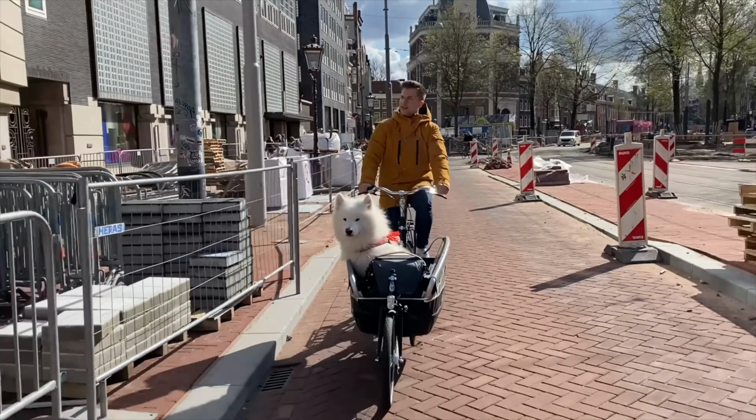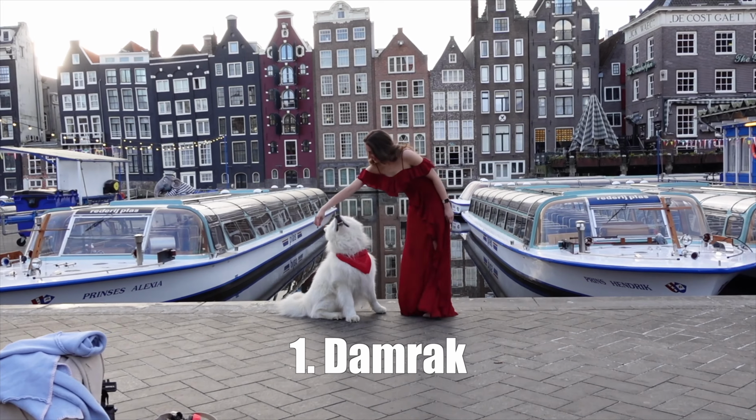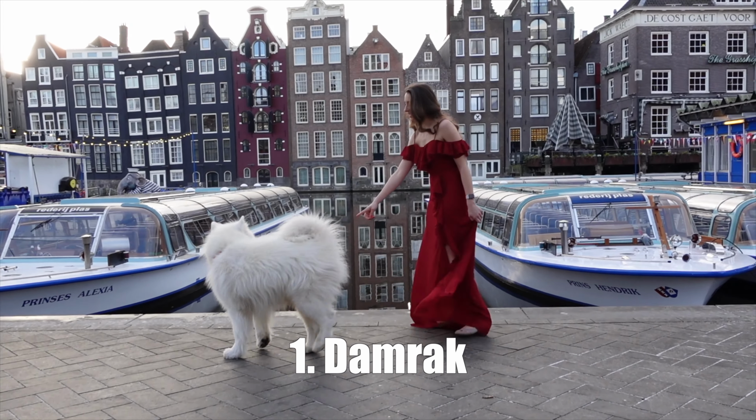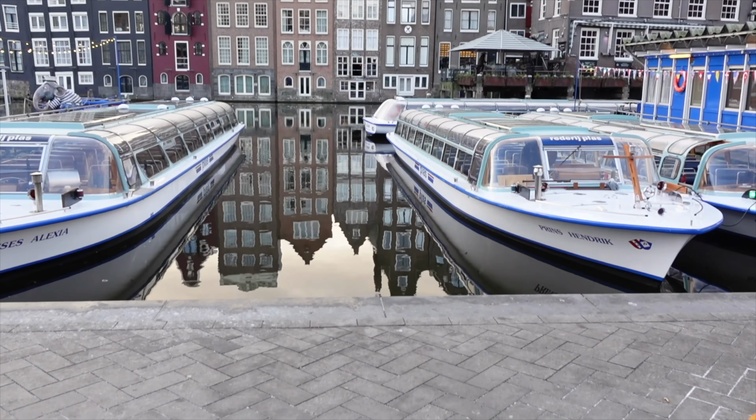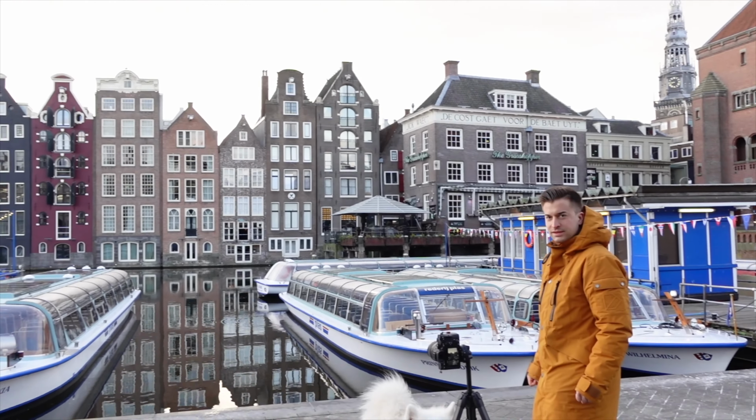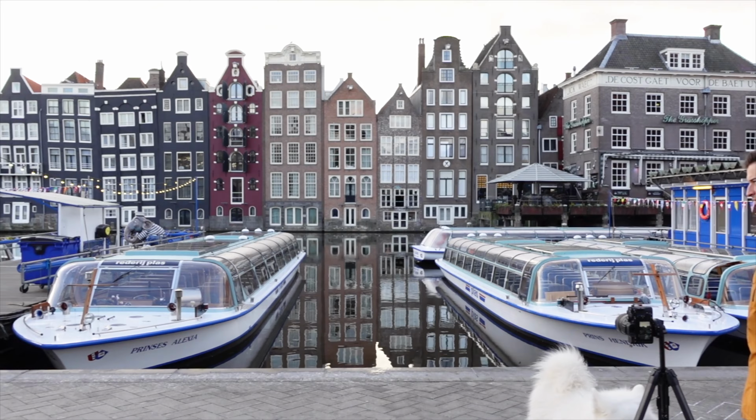The first spot on the list in Amsterdam is called Damrak. In our opinion, it's the most beautiful one and probably the picture you see all the time with these cute little gingerbread houses. If you want to go there, make sure to go early because this place gets crowded throughout the day, and so do most of the places in the city center of Amsterdam itself.